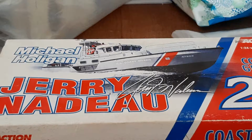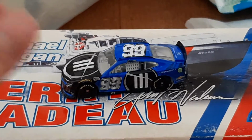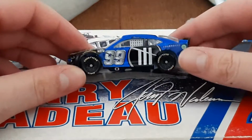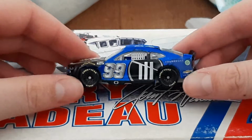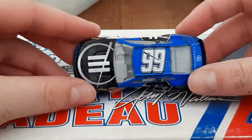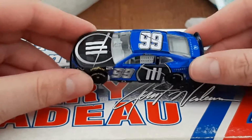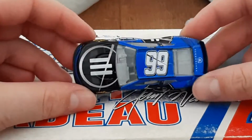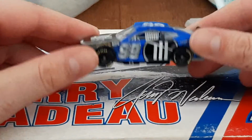And here's the diecast out of the box. And this is the thing I like with doing this on the camera, I should say on my phone, is that it makes the blue on this car look brighter. I'd almost argue it kind of gives it like a liquid color kind of look.